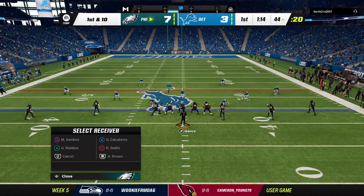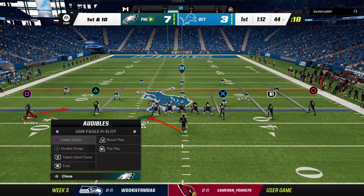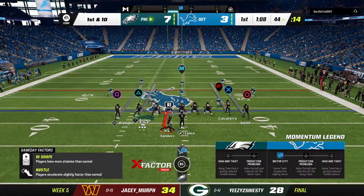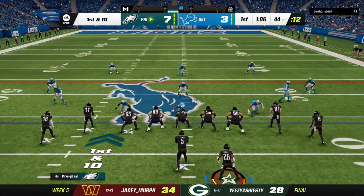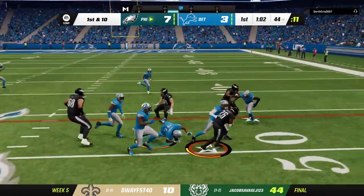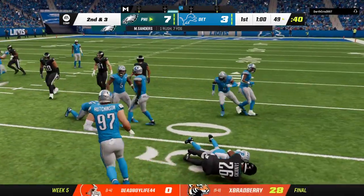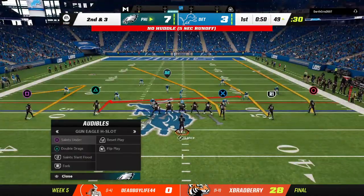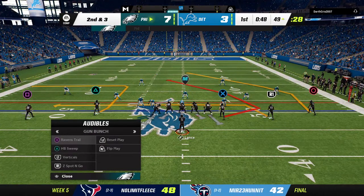Took just one play to move all the way to the 44 as they try again on first down. Miles Sanders, first carry of the game. And he's going to get it across the midfield stripe into Lion territory. A good run, got 7 on first. Here's 2nd and 3.